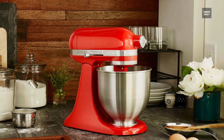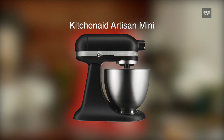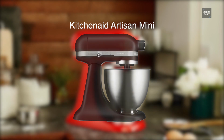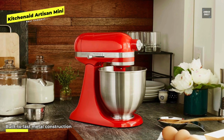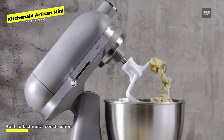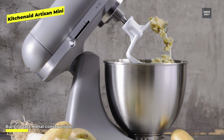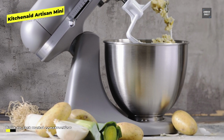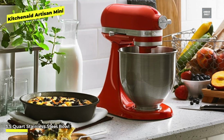Best Compact, KitchenAid Artisan Mini. Look no further than this 3.5 quart KitchenAid Artisan stand mixer if you need a mixer with complete functionality but don't have the space for a larger one. Its 3.5 quart stainless steel bowl can mix up to 5 dozen cookies in a single batch and is ideal for smaller amounts. With the tilt head design, you can add ingredients with ease because you'll have better access to the bowl, and during mixing the head can be locked in position.